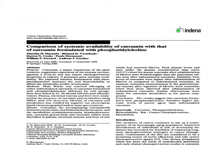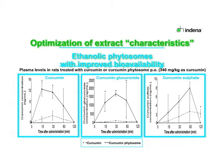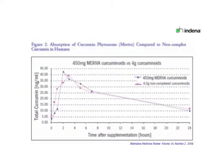The paper was published in 2007 with the Gesche group, and again, this is an example of what you can do when you also optimize the absorbed portion of these substances. These are the curves for the extract complex in the animal. The same data was viewed in humans. This graph shows two plasma curves, and you can see the difference in the administration: 4 grams of non-complex curcuminoids versus 450 milligrams of the complexed curcuminoid, containing much less curcuma.